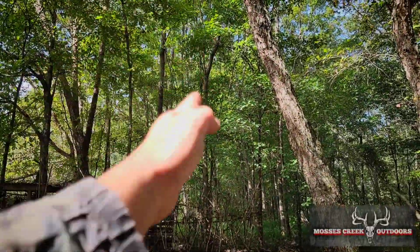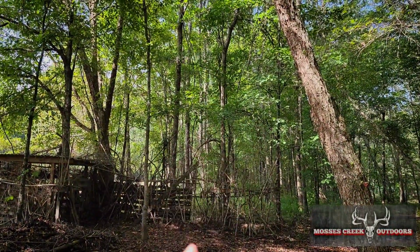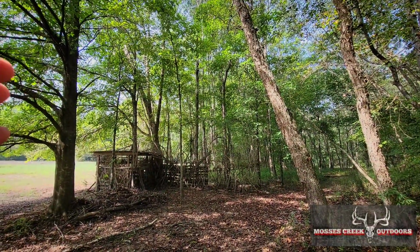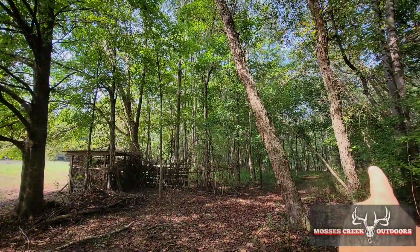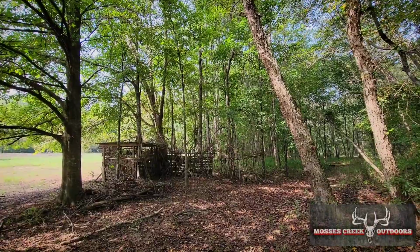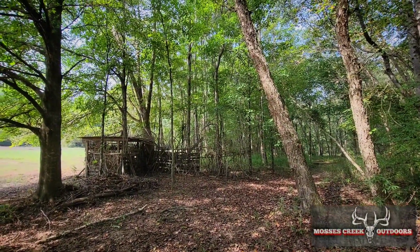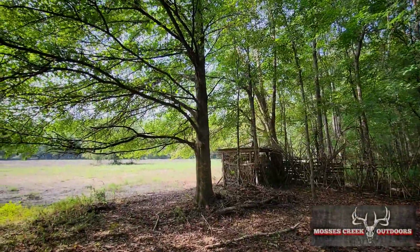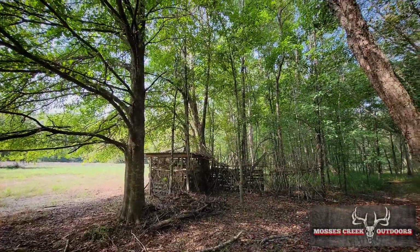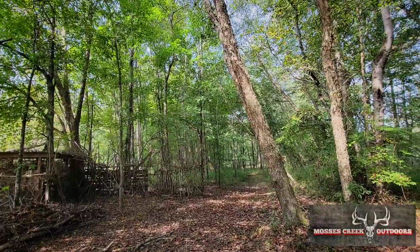Pretty much this whole strip of standing stuff you see right through here, from the front of this blind over here back along in here, this whole strip all the way to the canal is sawtooth oaks, and it's amazing what they've done this year. But there's a lot of wildlife food right here. I got all those sawtooth oaks.